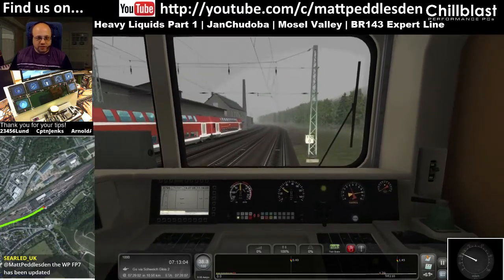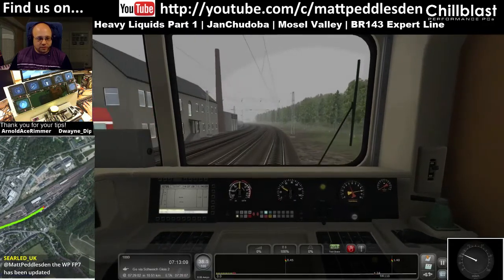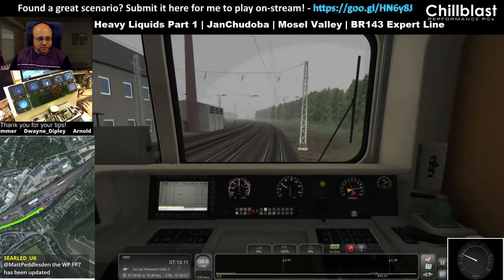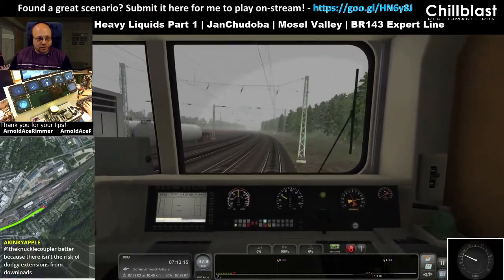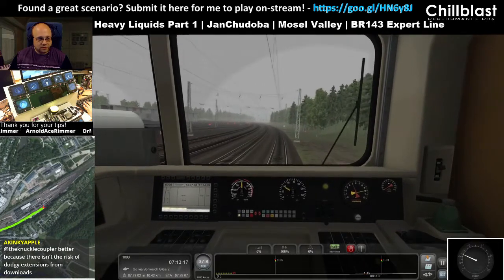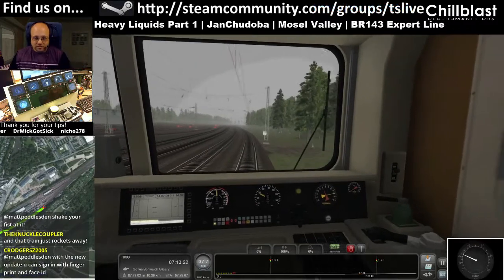Not much of a train race because I'm not trying to rush it. I've got a freight train. It's not about rushing it. The Western Pacific FP7's been updated, has it? Shake your fist at it. Rawr!